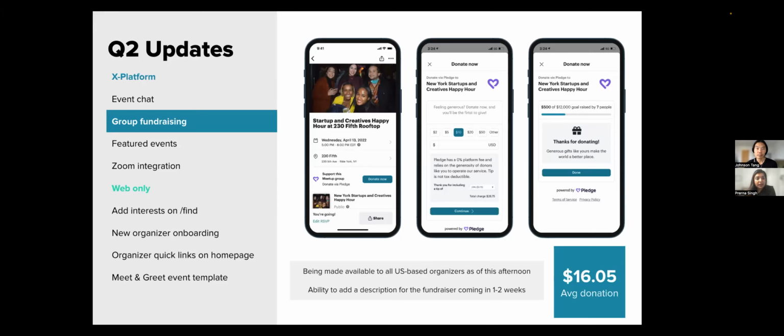And once you've activated Pledge, your group members will see prompts on your group homepage to donate. Hosts can also choose in the event scheduler if they want to promote the fundraising campaign on the event homepage itself as well. So we're giving some flexibility on how you want to have this group fundraising prompt show up. What you see in front of you are some screenshots of the member donation experience on the apps. Members can choose to give any amount that they wish. And in addition, they can also leave a tip for the platforms that are supporting this service.